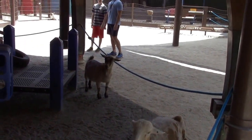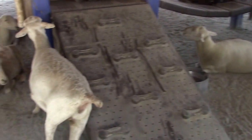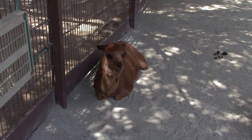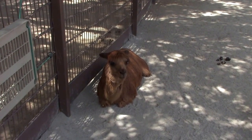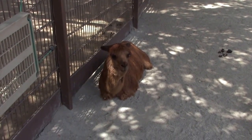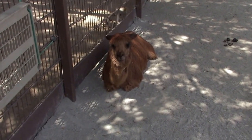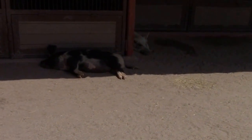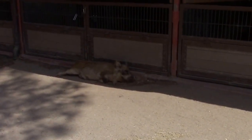People get little brushes to brush the animals, which he most certainly would enjoy. This guy scratched himself. And there's also an alpaca. And the head looks a lot like a camel. A bit smaller, of course, but the resemblance is uncanny. Hi. Even got piggies. Look at the little piggies. Aw, he's so cute. Another piggy over here sleeping. Just chilling.